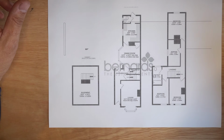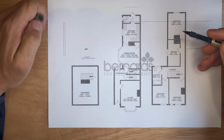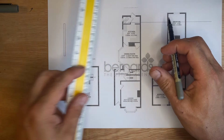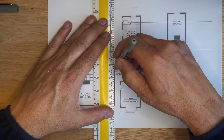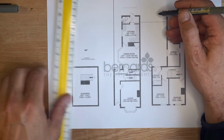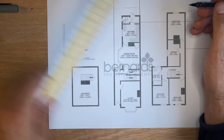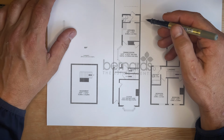So looking at this house, we're going to think about getting rid of this toilet at the back because we've got a decent garden at the rear here. So there's going to be a garden wall running down here, and there's a wall over here, and we want to try and get access to that one.